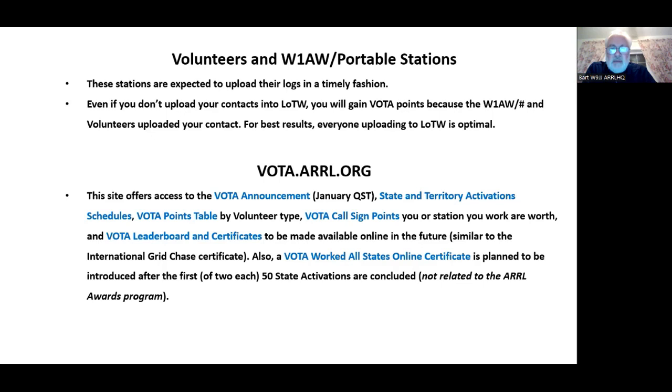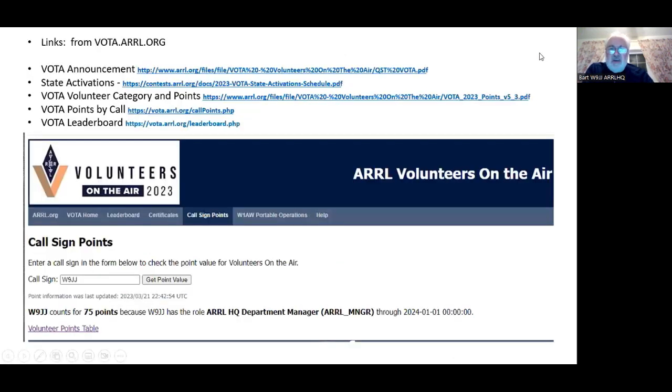The leaderboard is coming together every few days. If you check back, you'll see how things are enhancing. Things like certificates, if any of you participated in the International Grid Chase, you may recall that we had a certificate for that.